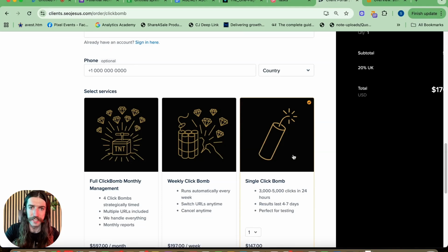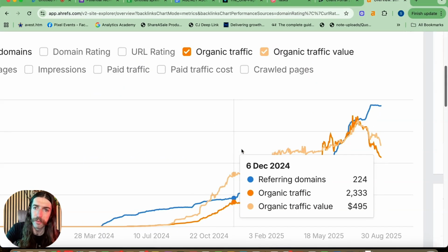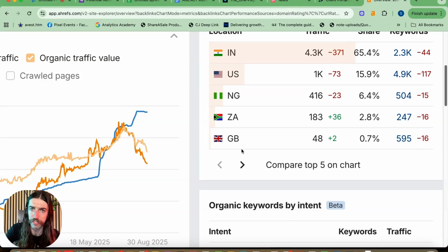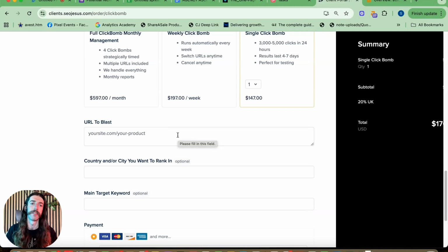So for this particular case, I'm going to order a single click bomb. And for this, we're targeting US. We can see from this example, they have ended up getting a lot of traffic from India. So as much as possible, we want to try and push the US presence instead. And we can do that using this targeted traffic. Now, in this case, we're going to go straight for the homepage. Again, homepages tend to work best.